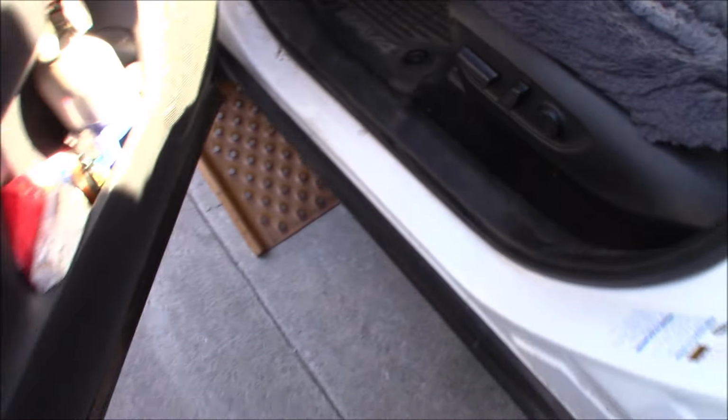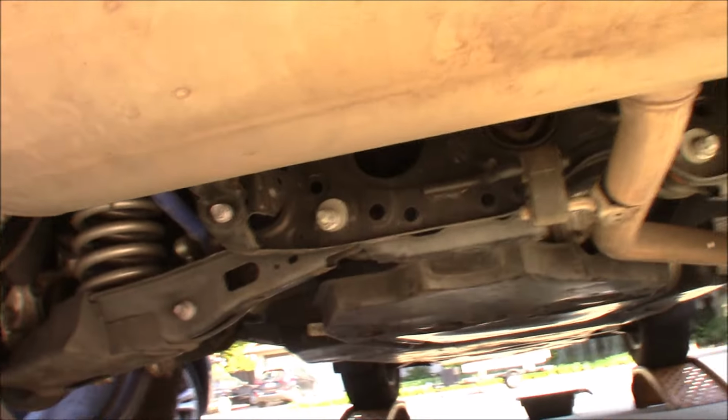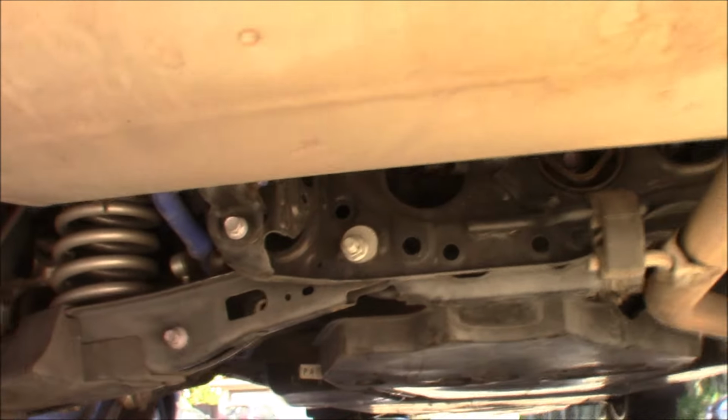If you have a jack and need to lift the back up, there's a jacking point on the back, right there. That's where you would want to jack it up.